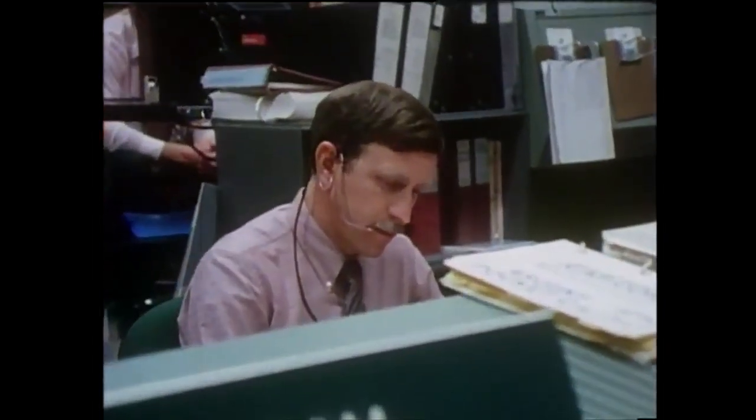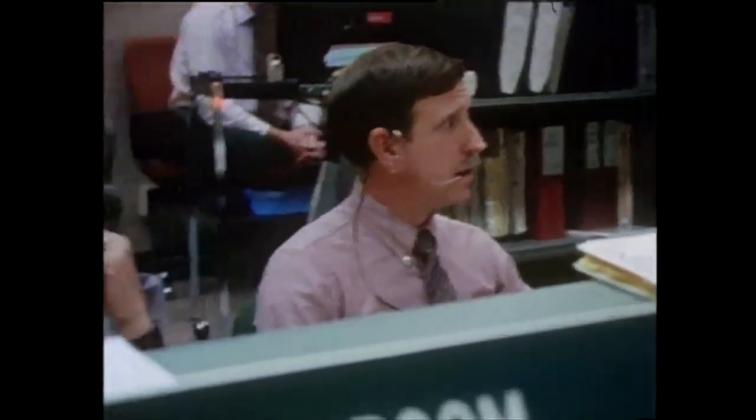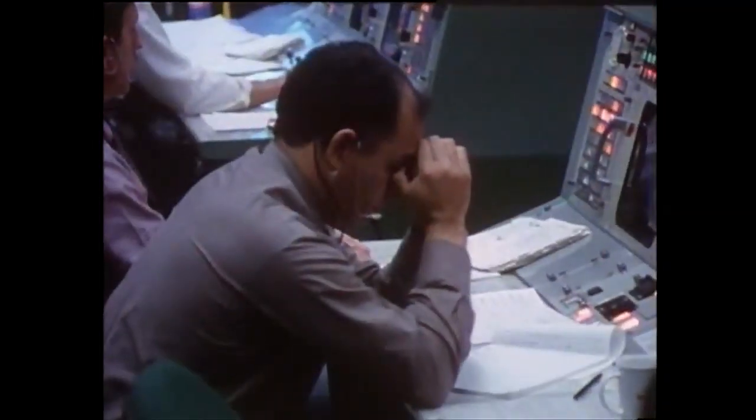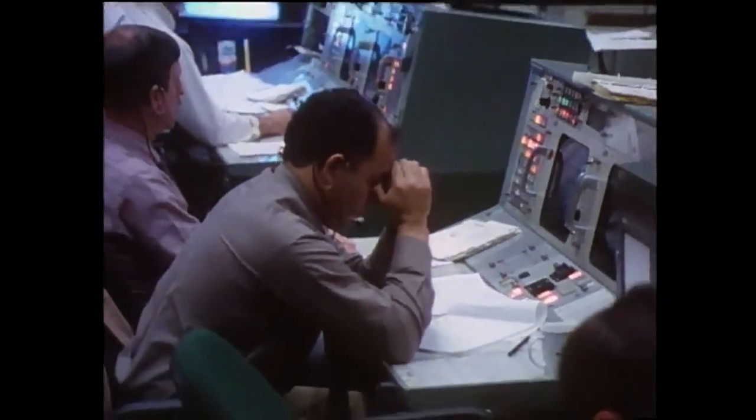At 11:39 Eastern, at twice the speed of sound, the Challenger's fuselage breaks apart from the inside out. America's space program suffers its first fatalities in flight. God, no. All 7 Challenger crew members perish.